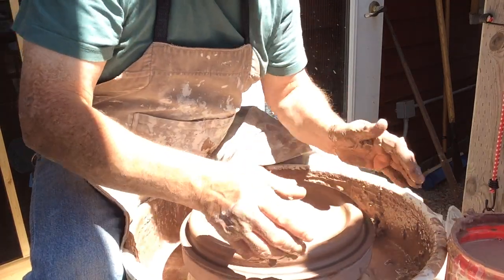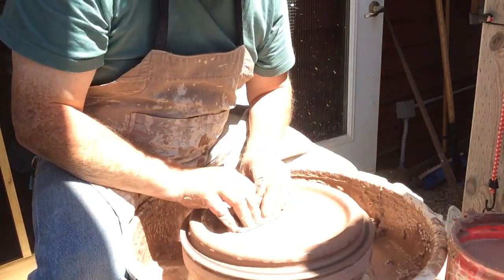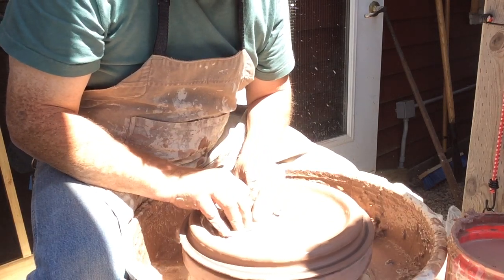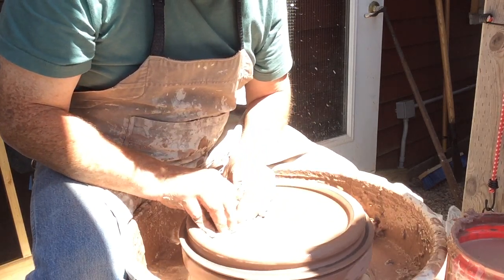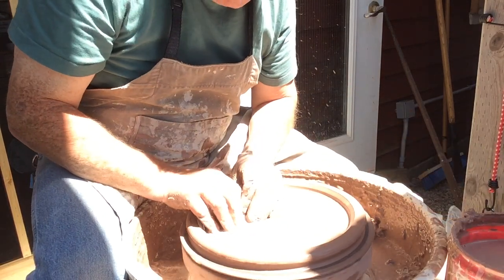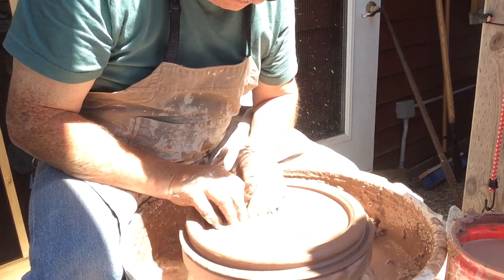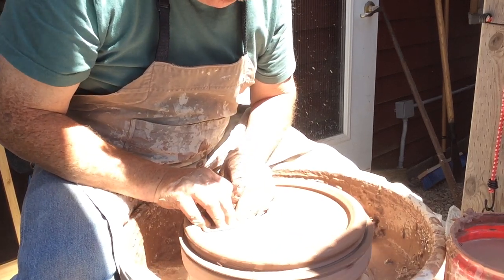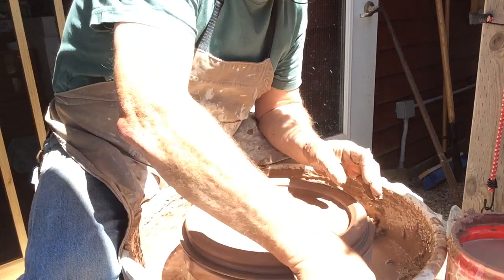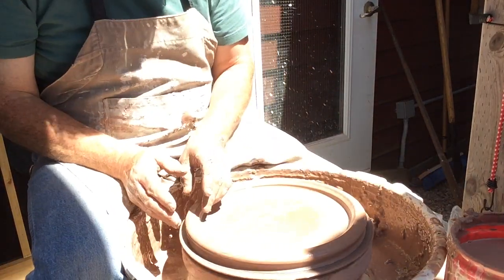Go slowly. Get your rubber rib. You can compress the center now. You can do that a bit later too. It's drying, some more water. Some people don't use a lot of water, and it's just a personal choice. I like to use a lot of water, but I throw quick so I don't have to worry about my pieces getting too soft. Now I'm going to slow the wheel down, dribble some water inside.